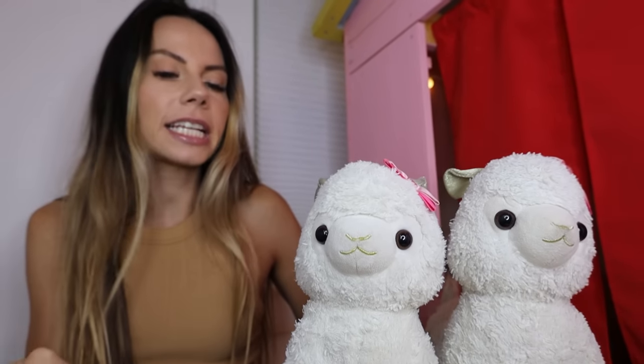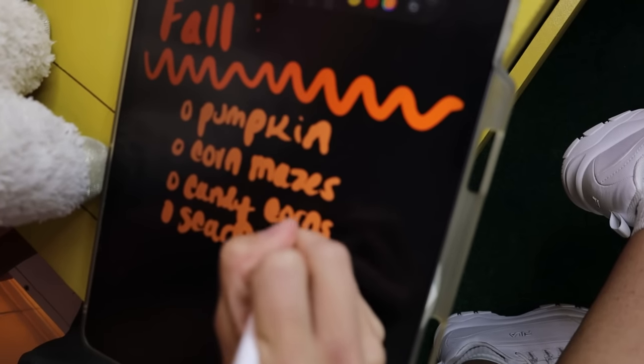I think a couple more things, Llamas. Was that Llamabean? A scarecrow, yes. Oh, those are so scary. Scarecrow.